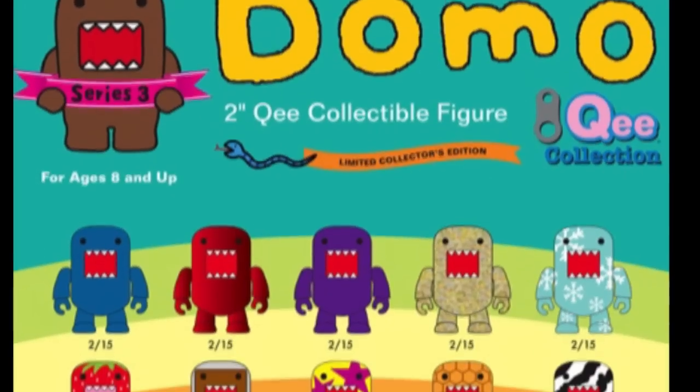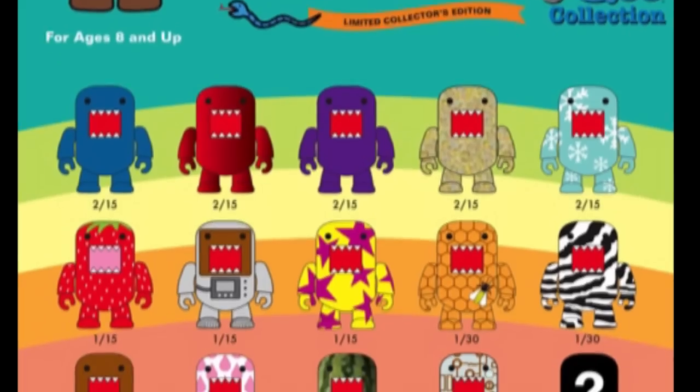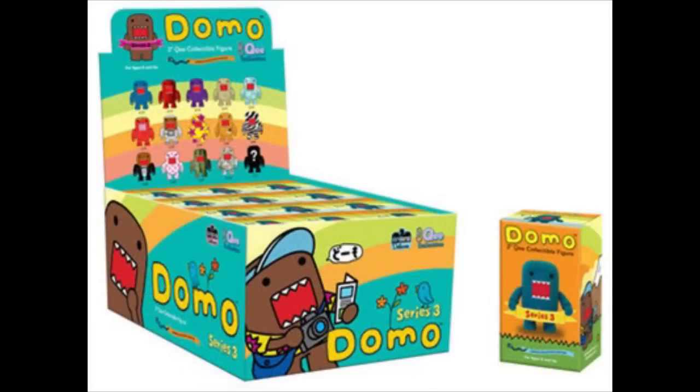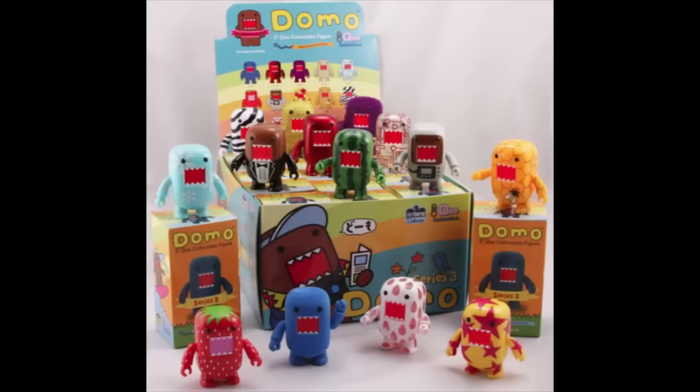Right. Anyway. Alright, next up from Toy2R, we have Domo Series 3. These are 2-inch keys of Domo, and there's a pretty big assortment of them. These are blind boxes, so you never know which one you're going to get until you open it, but I don't know, there's a bunch of really cool ones in there. So, what do y'all think? I dig it. I always like Domo.